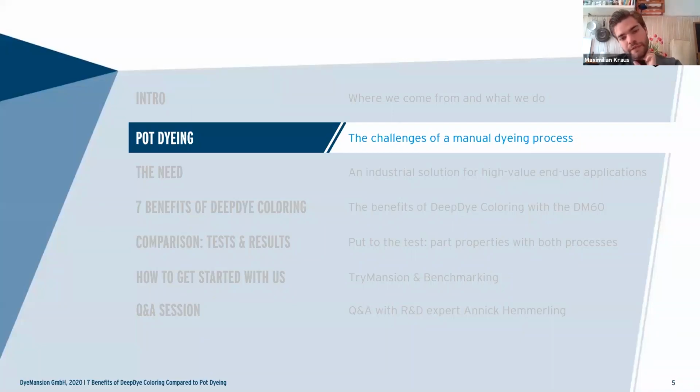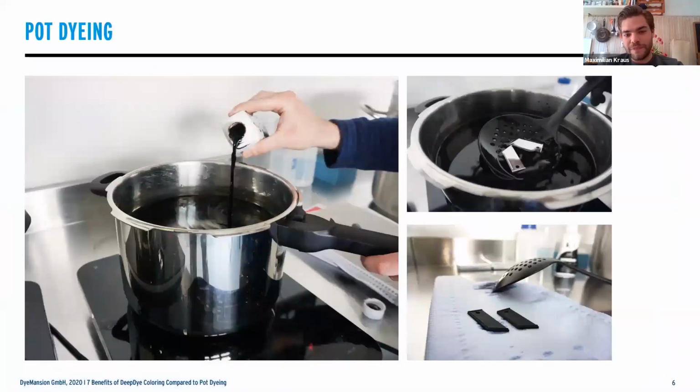Let's go to the topic pot dyeing. For me, this webinar is a very special one, because once I started at DyeMansion and once I started in 3D printing, state of the art was more or less like coloring parts in cooking pots. So this picture might be familiar to a few of you. This is exactly how I started in 3D printing. So it's basically a very easy process. You need some textile dye, parts, and a cooking pot, and then you can get color into or onto parts.